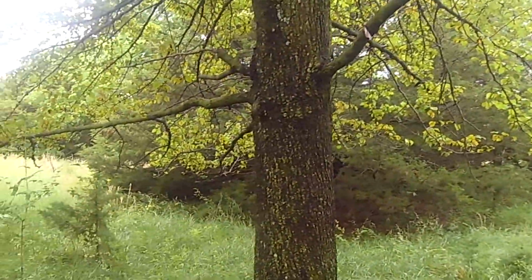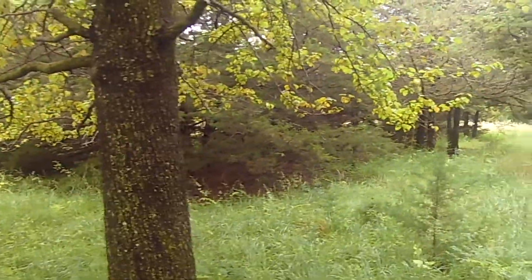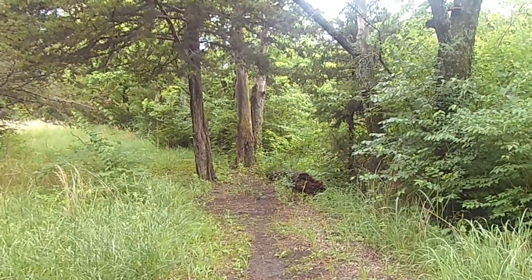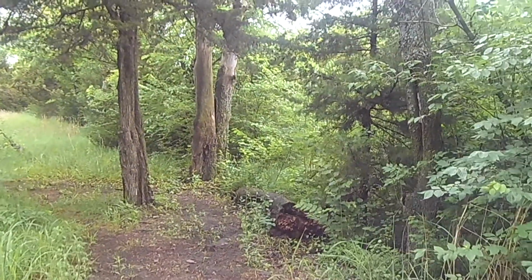Now see, there's a path or trail that goes off that way. I think I know where that one goes actually. But we're going to go this way. Like I said, we may not be on this very long this morning. I really wanted to do this just to use a selfie stick to see how well it would perform.